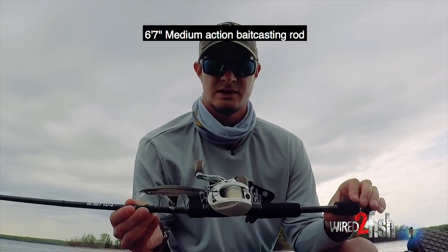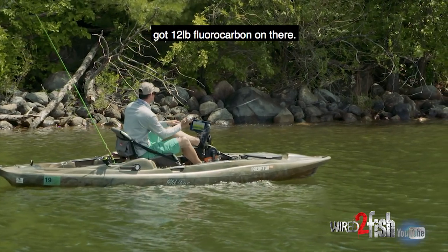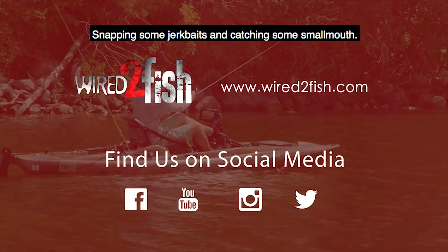6'7" medium action baitcasting rod, 13 Concept C, got 12 pound fluorocarbon on there. Snapping some jerkbaits and catching some smallmouth.